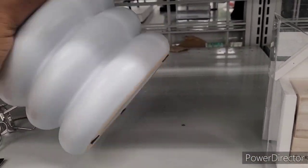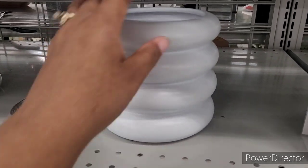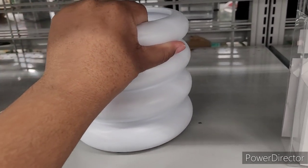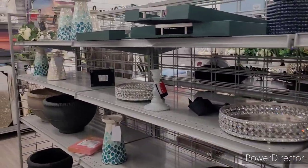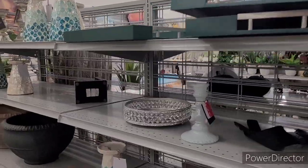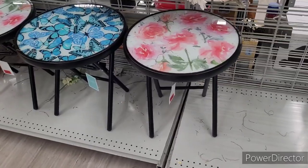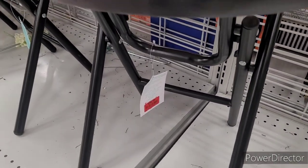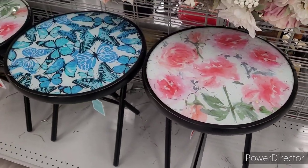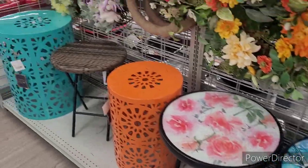Oh, look. Let me take a picture of this because I wanna do something. That's nice. What was it? $8.99. I like those. All right, let's look at some of the spring things they have. Wreaths over here, some little greenery. They have these little tables. I see a red tag. $26.99. It's a red tag. Those are beautiful. I like those.